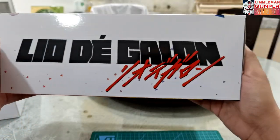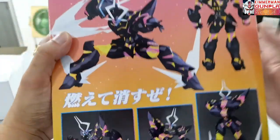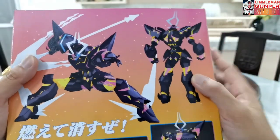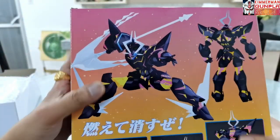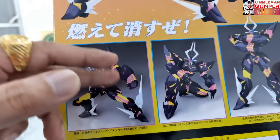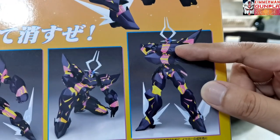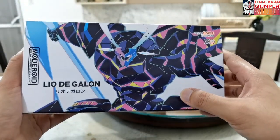On the side of the box, we can see LIO De Galon and another LIO De Galon on the other side. And here in the back view of the box, we can see the action pose from the anime, and the rear view. To be honest, it looks anime-ish, this kind of model kit and printout. We can see Promare, or the LIO De Galon, doing a clenched fist pose, a kneeling pose, and this Gunbuster-looking pose where he does cross arms, something like that. There we can see the bottom, LIO De Galon from Moderoid.